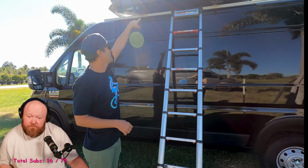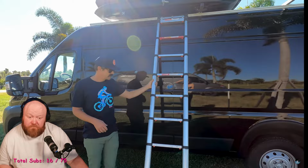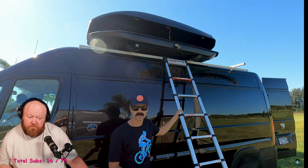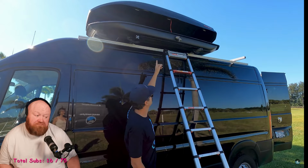And we get to it with this extendable telescoping ladder that's super easy to pull out the back and run up. The benefit of doing this instead of having a ladder mounted to the van: one, the van stays more aerodynamic, which is better for fuel economy and top speed. Also, your stuff's more secure, because if the ladder's locked up inside, how is someone going to get up to your box to break into it to steal your stuff? So this has been a great setup for that.